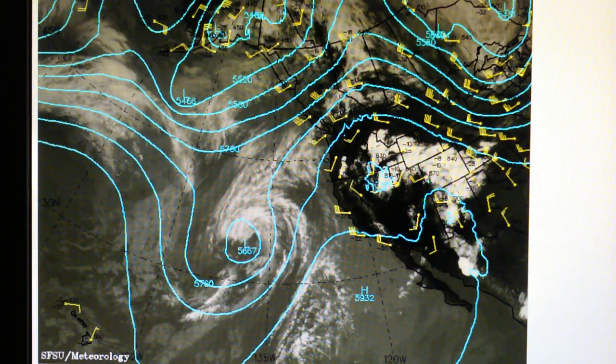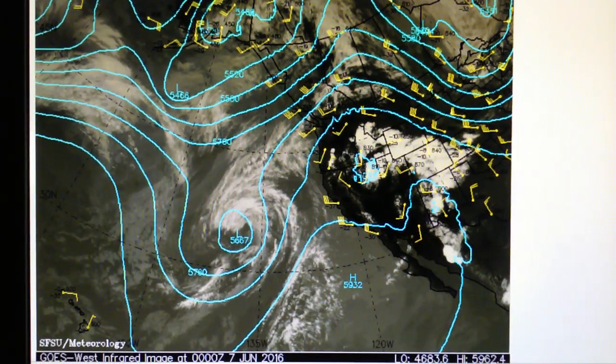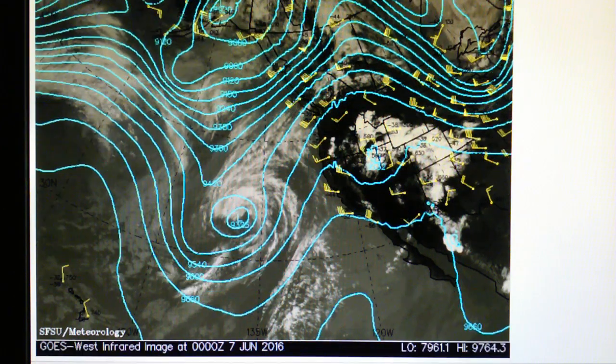Right here is the 500 millibar map, and we can see the upper level low spinning, and all this high pressure right here, which could block some of this. We'll have to wait and see what happens. I'm expecting chemtrails. Hopefully it won't be spraying this too much. I'd like to see some rain. I'd like to see our rain gauge get up to about 20 inches this year, to make up for the last couple of years.